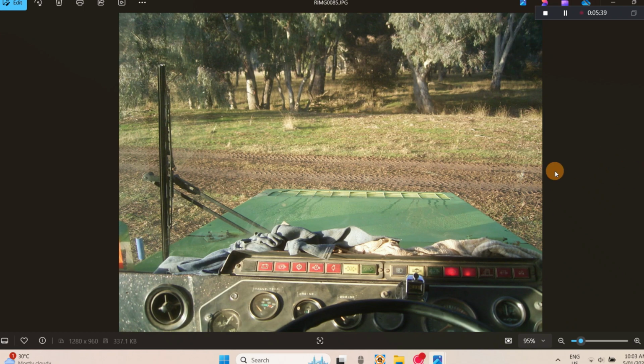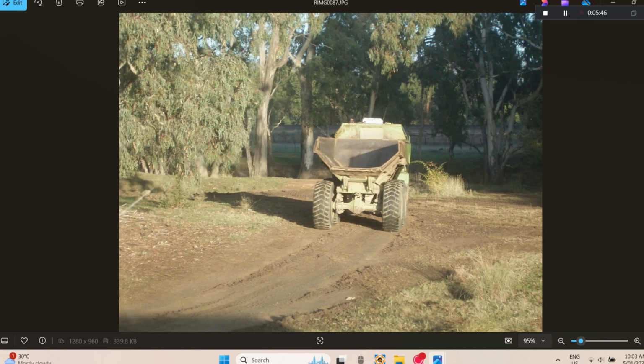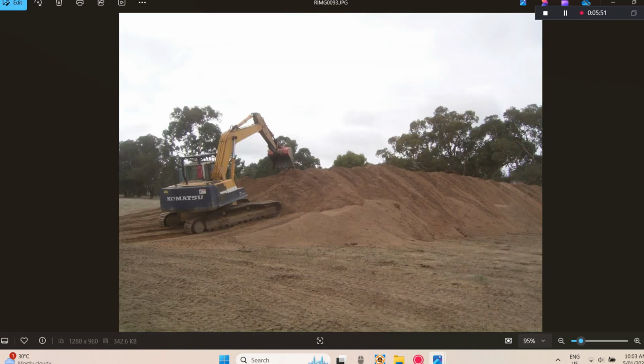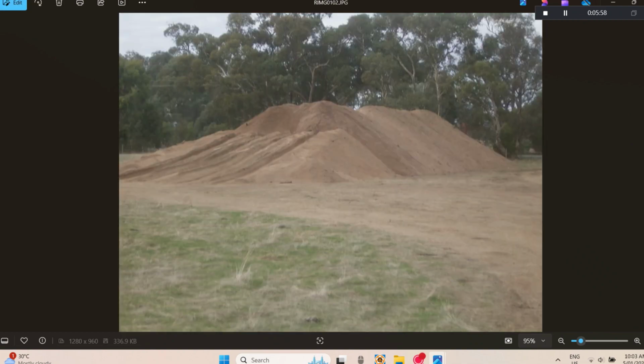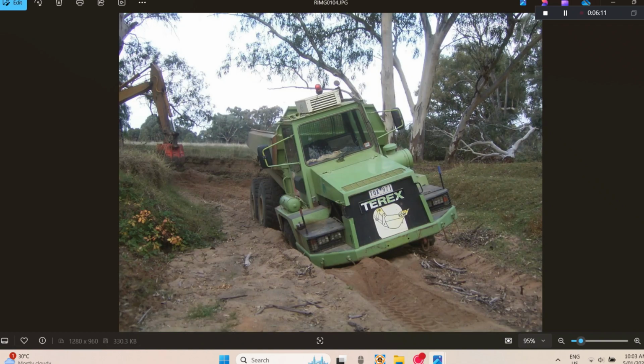We got an old T-Rex belly dumper where we'd clean out creeks for the local council. Here we are carting sand, stockpiling sand out of this creek. So this creek would have been silted right up, but we're going through and digging it down, getting the sand out, and improving water flow through that stream. This was near Wangaratta when this was done, and of course, sand being sand, you're likely to get stuck.